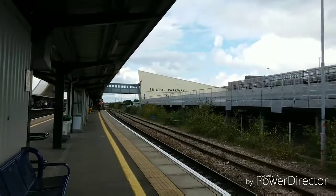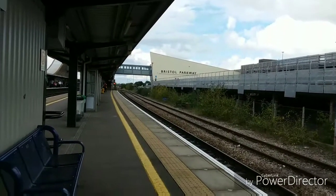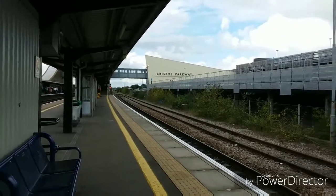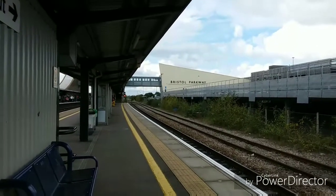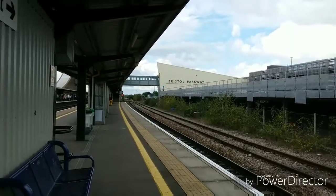Today here at Bristol Parkway you'll be seeing services from Great Western Railway and CrossCountry. So without further ado, let's get started, shall we? Let's get started here at Bristol Parkway.